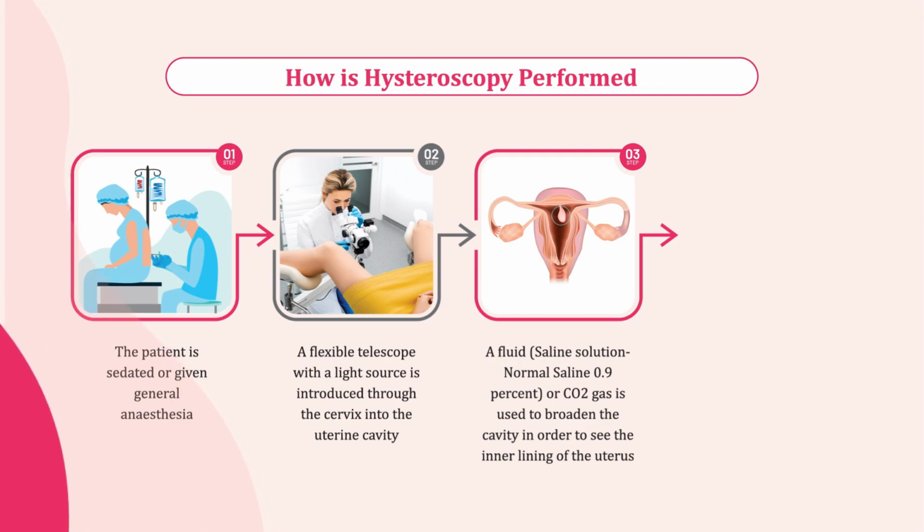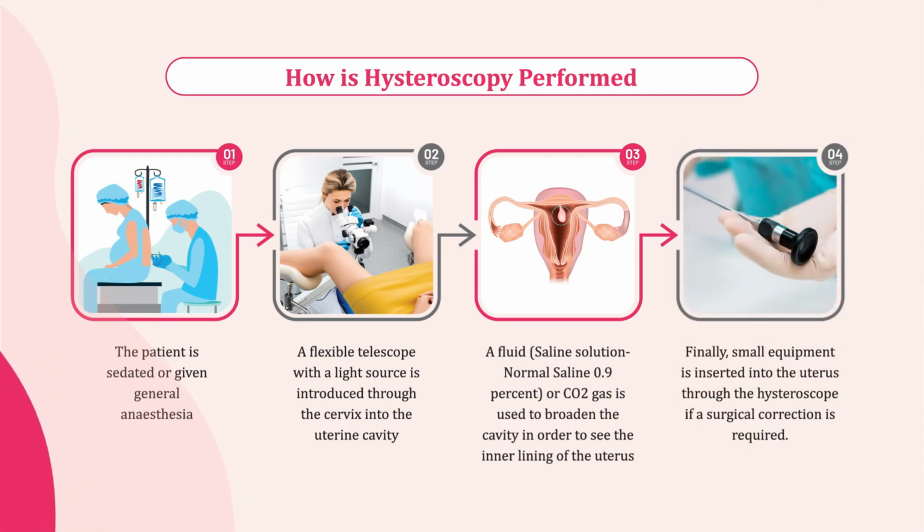The best time to have a hysteroscopy is 4 to 9 days after the onset of menstrual cycles. Finally, small equipment is inserted into the uterus through the hysteroscope if a surgical correction is required. The visuals are recorded after being viewed on a screen.